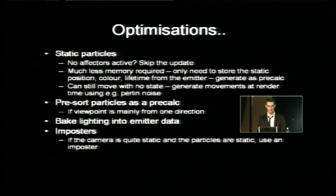So we saved ourselves tons of VRAM with that. We wanted to still be able to move them, even though they're officially static. So we did some displacement mapping. It's basically render time animation. For example, it doesn't require state. It's seeded off the current position. So for example, use a Perlin noise to animate the particle, just using its position as a state.